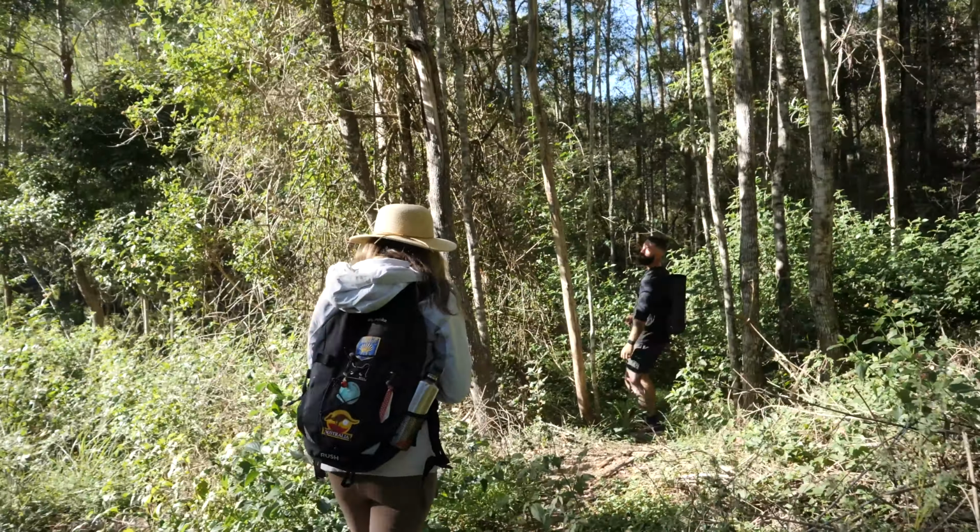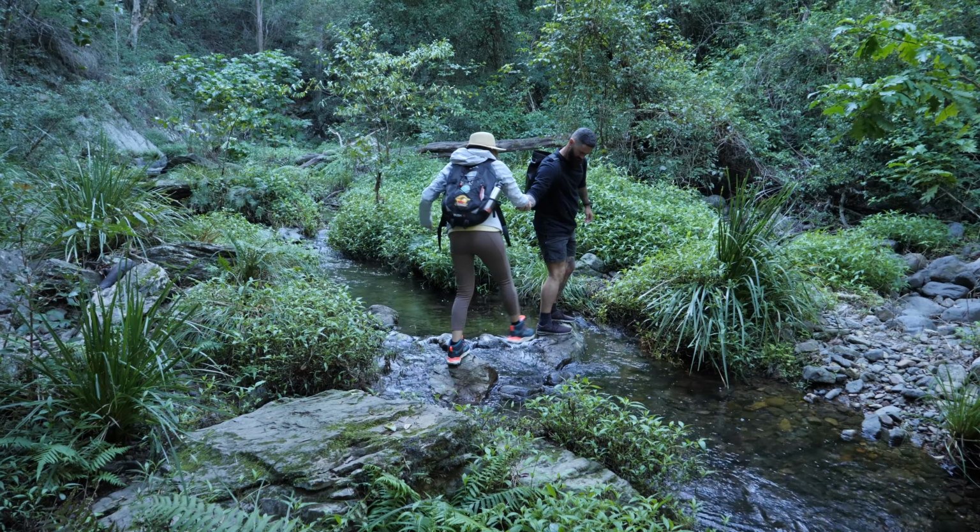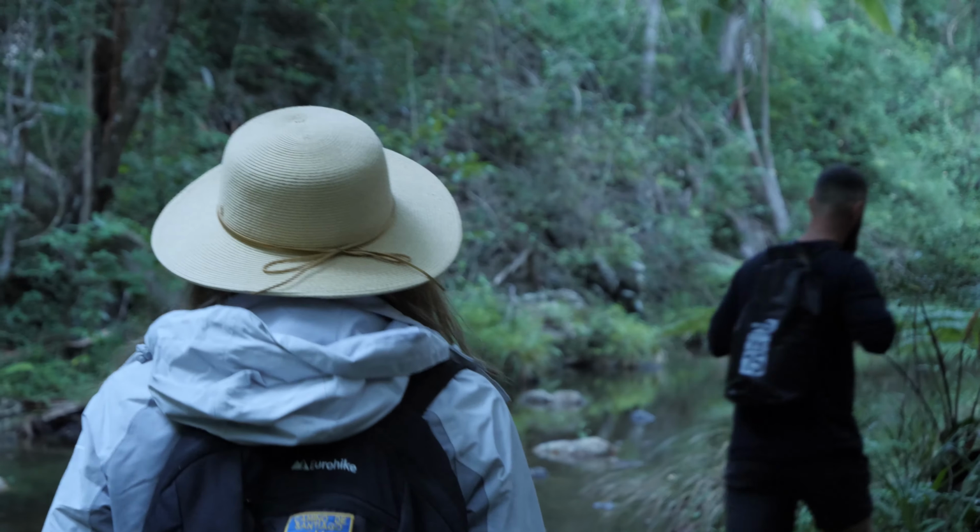So the golden rule for this hike is if you do lose the path, just stick next to the creek and just keep following it upstream, and you should get to the waterfall at the top. Now if I remember correctly, there are some parts where we have to get in. It's about 13 degrees here and I think the water is a lot cooler than that. So we're gonna try and get in, well, around the water, not in it.